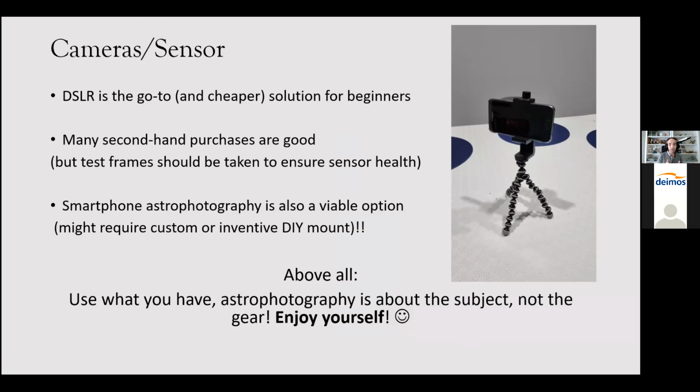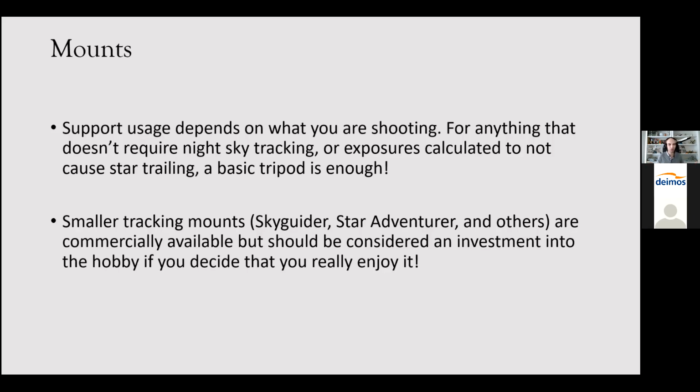And smartphone astrophotography can also be a very viable solution. It requires just some inventive mount support, like the one I have on the right. And I took a few pictures of the Milky Way this summer, just trying it out with this setup. And this is astrophotography. So use whatever you have. Astrophotography is not about the gear, it's about the subject. So the most important thing is to enjoy yourself while doing this. Otherwise, it doesn't make any sense to be out in the cold.